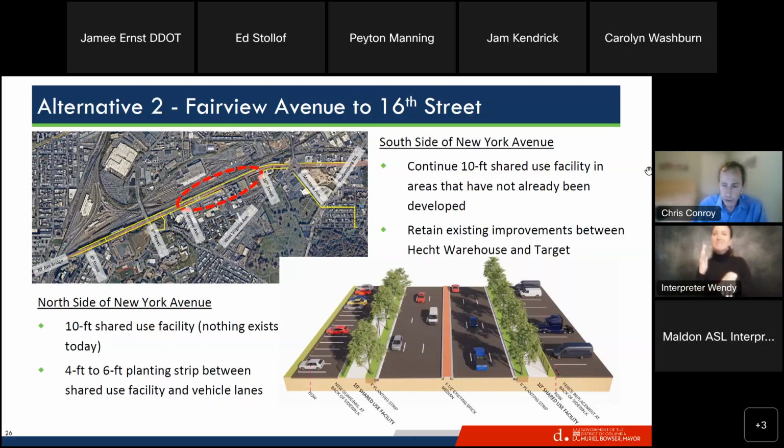On the south side, that 10-foot shared use facility that we're proposing would tie into the existing improvements that have already been constructed outside Hector Warehouse and Target that we touched on earlier. Moving to the next slide.